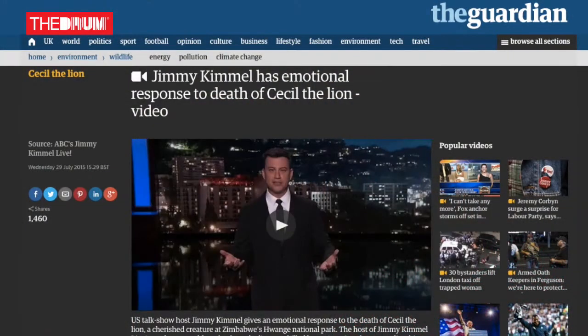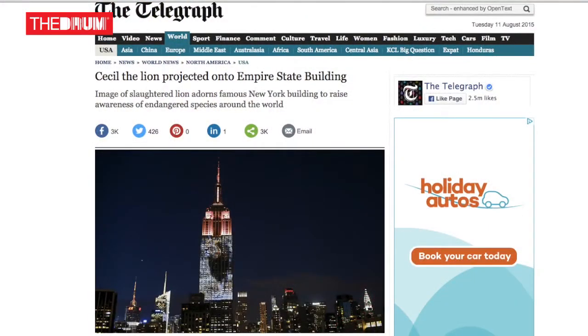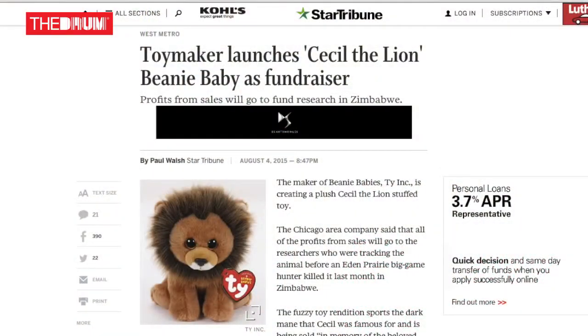But more from a cultural reference point of view, Jimmy Kimmel, the US comedian, broke down live on TV when talking about him. Cecil the Lion had his face on the Empire State Building, no less, in New York. It spawned the creation of several commemorative soft toys. All proceeds did go to charity, we believe.